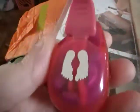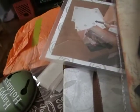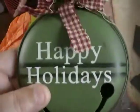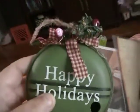Oh, she sent me this little punch. I already have this one, but that is okay. That is cool. And this ornament. That is cute. Okay. And then some little papers.